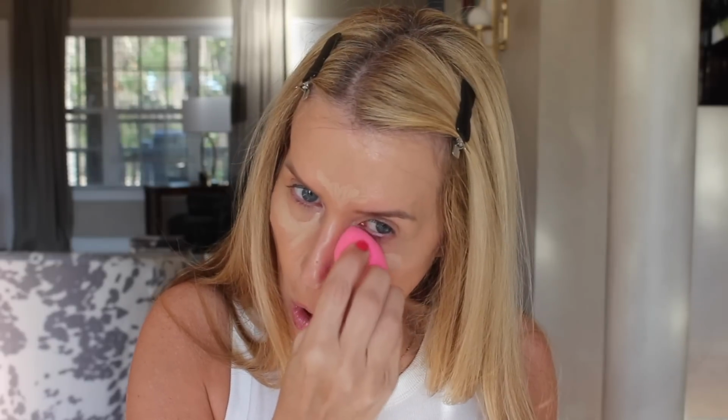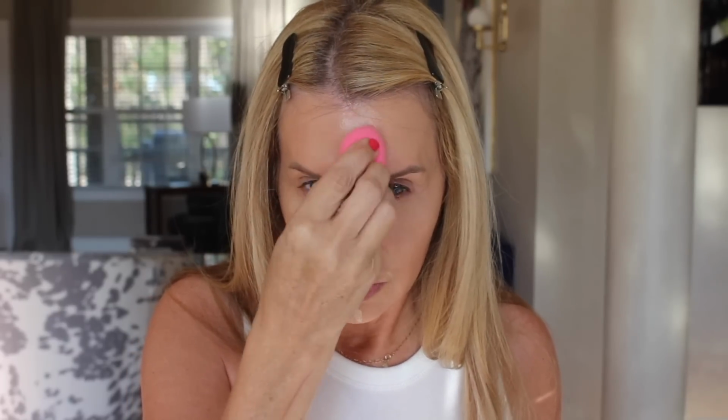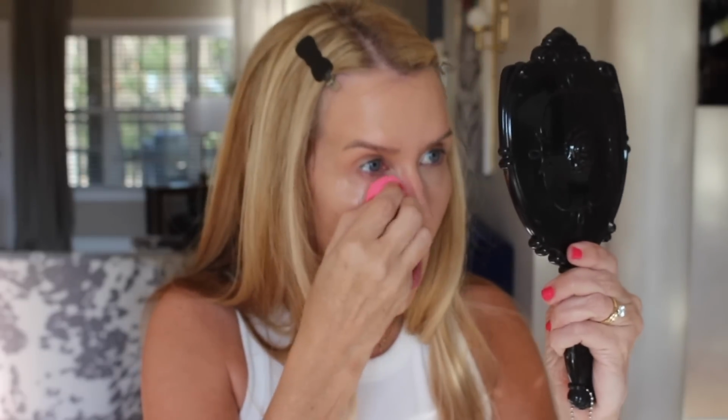Let me dip it one more time. And then let's just do the typical look here. I'm going to see if I need the illuminator at the end. So let's take the Beauty Blender, which is damp, and blend this out. Just put that in the center. Let me get my mirror here so I can make sure I'm getting it. I think I'm just going to use this for makeup base too.